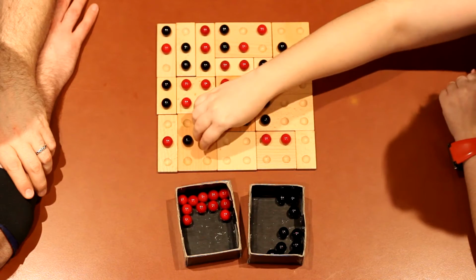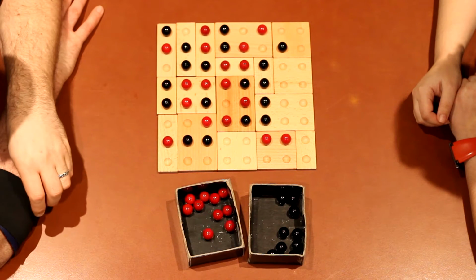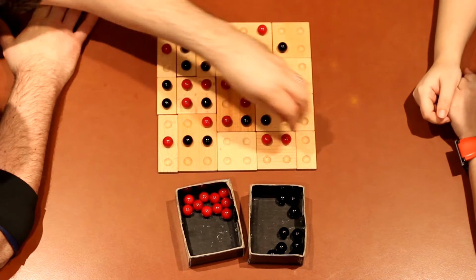Up next is from Fox Mind Games. It's Andreas Kunikoth's abstract masterpiece, Kulami! The variable board means that it's a different game every time you play. Players are trying to score points by getting more stones on each individual tile than their opponents can. But my moves control where your stones can go, and vice versa.